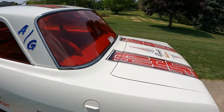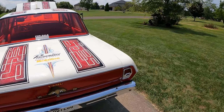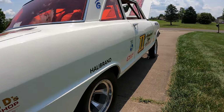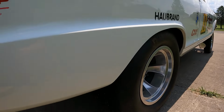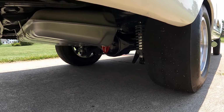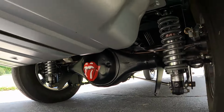All the graphics, again, is all cleared. You pop the trunk. I'm going to show you underneath, and then we'll show you inside the trunk, just the floorboards. So it does have a 10-inch tire underneath here as well. So the slicks, and then you'll see full coilovers. I'm going to show you underneath the floors.